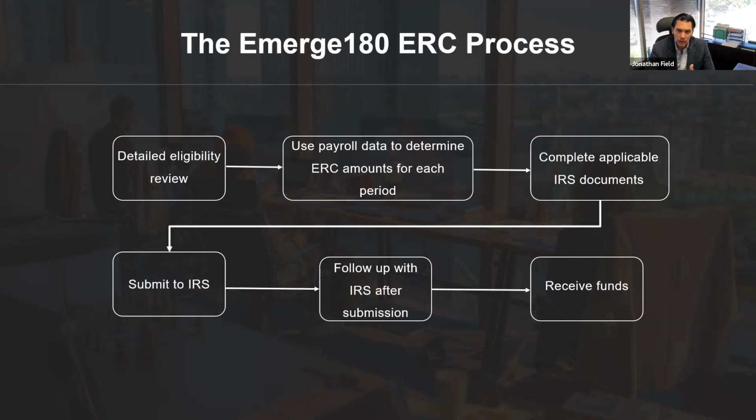So if you are in a PEO and you have questions, we certainly can take this offline and go into more detail. So once we've made our determination on the amount of the ERC, we complete all of the applicable IRS documents. That includes the amended returns, but it also includes all the backup documents, the worksheets and the spreadsheets that go into that. And then we submit everything on behalf of our clients to the IRS. We send everything certified, with confirmed receipt. You need to be able to prove that the IRS received it and know exactly when they did receive it.